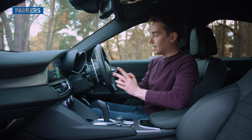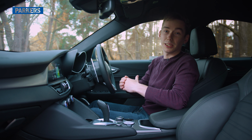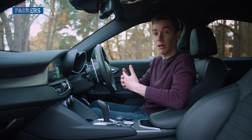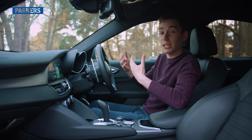The bad news is they couldn't do anything about the wind noise. They said it was normal for the Giulia, so that basically for me means that it's not as good in terms of refinement as a C-Class or a 3 Series or an A4, which is a bit of a shame.